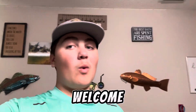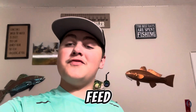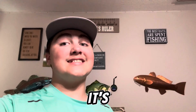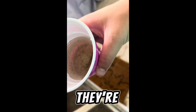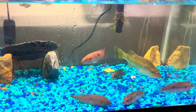Okay, River Rats, welcome back to another episode here at the River Rat Studio, and we're going to feed my largemouth bass River Rat some live minnows. It's going to be amazing. So what we have here is two mosquito fish in this cup, and they're going to be fed to my bass. So this is my boy River Rat, the largemouth bass.